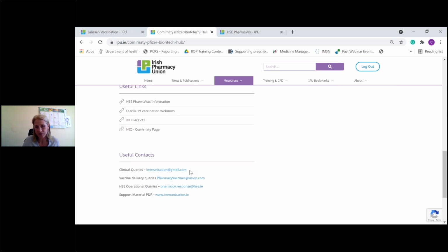So I have the immunisation NIO's Gmail account email address there. Pharmacy vaccines is where you have a query on the delivery of this particular vaccine. Pharmacy response is for a query on the actual vaccination programme for the HSE, and then another link to the immunisation.ie website.